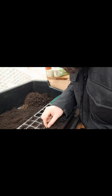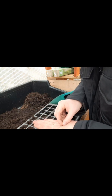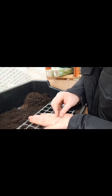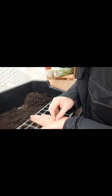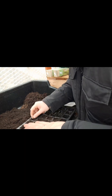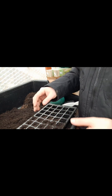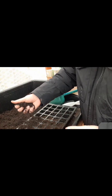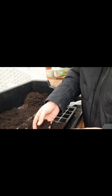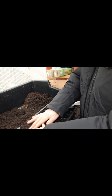It's a bit of a pain to get it started, but once you get it started, it just doesn't seem to stop. I've got a few spare, so I will double some of these up just on this row. Again, I'll prick out one if I need to, but with this stuff I don't think I'd need to. So there you go. So that's all in, and then with the fine soil, I'm just going to sprinkle a little bit more over the top. Pat it down a little bit.